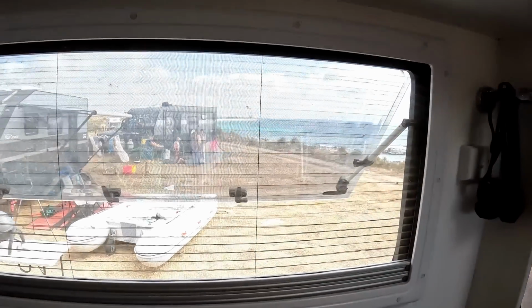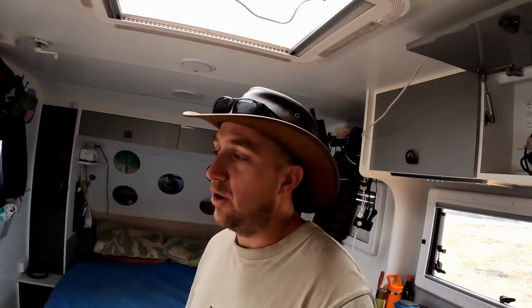So today we're going to run into town, dump the toilet, get some water, get rid of our rubbish, and then we can do some washing today, because the weather's not great, so there's nothing really else for us to do. And tomorrow morning we're hopefully going to get the boat out. So if we can get our errands done today, it'll make the weekend a lot more enjoyable for us. So let's go into town, we'll show you how we do it.